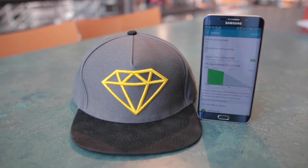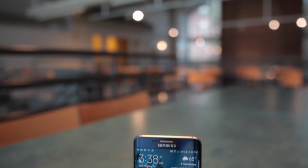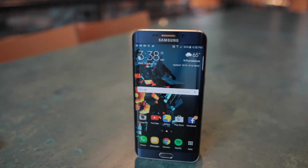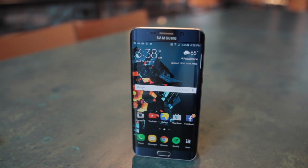On the whole, the S6 Edge Plus is a great phone. It takes everything great about the S6 Edge, the great design, build, battery life, and camera, and makes it bigger, for the person that just wants a bigger screen. It's no Note 5 replacement, but it definitely makes for a great alternative for people who just want a great design and don't really need a stylus.